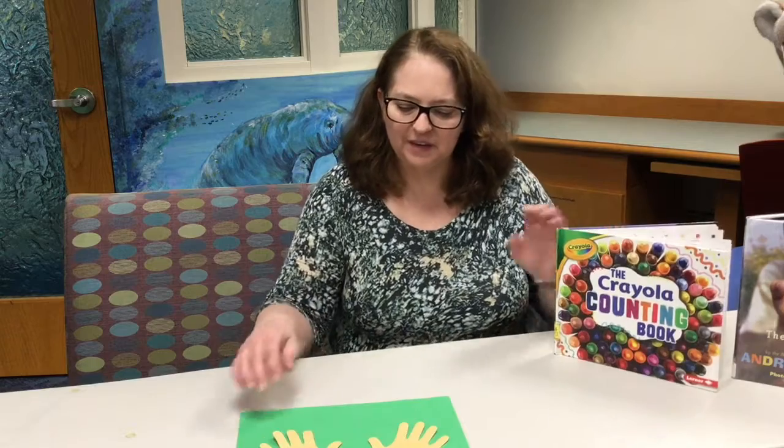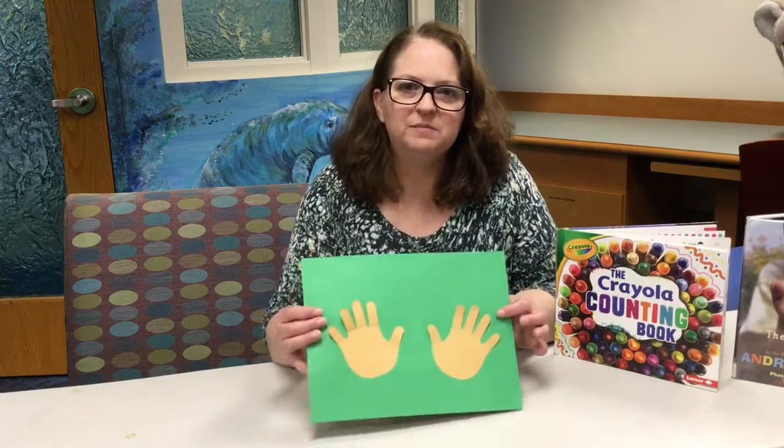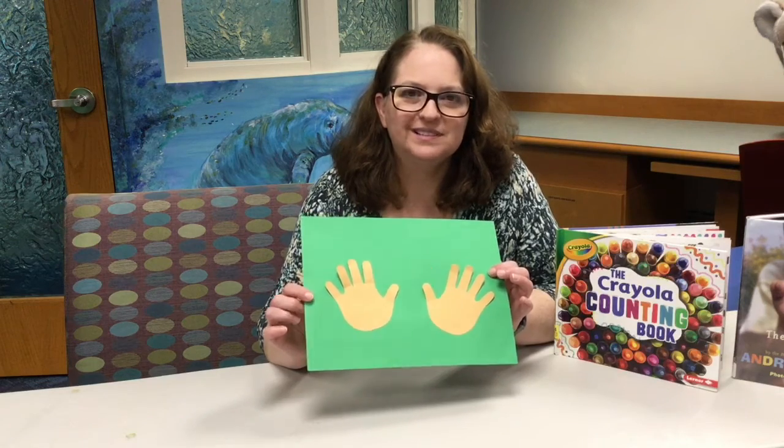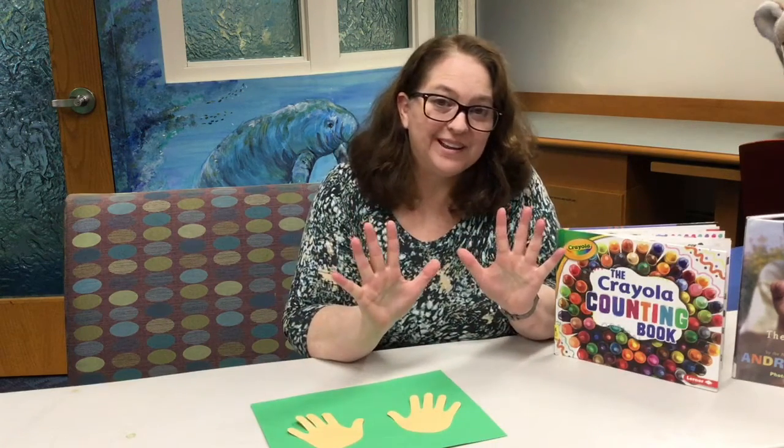In your Kinder Club kit, you should have received a green piece of paper with two little hands on it. Do you have yours? Good.